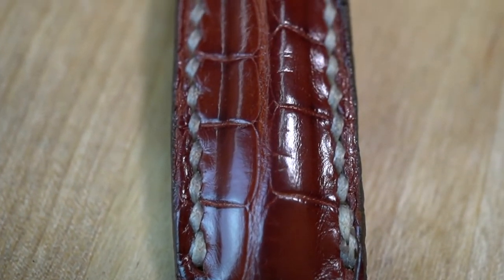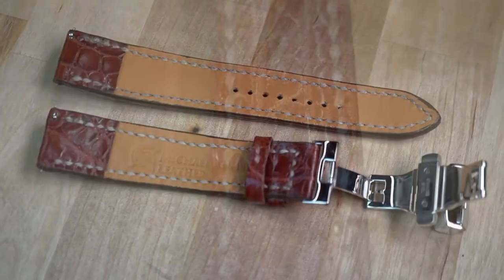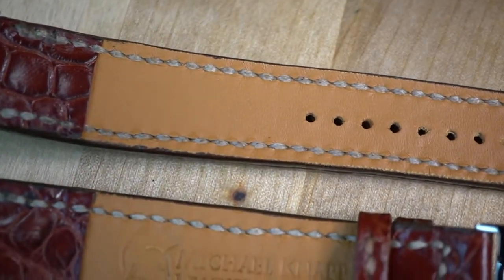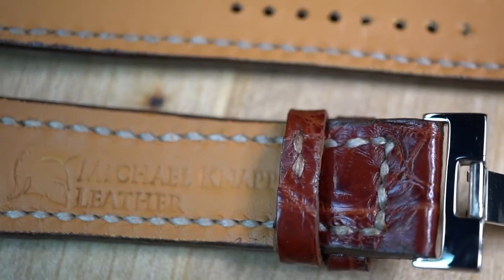But here is the final product, you guys. Turned out gorgeous. This was such a fun build. I'm so glad it's done. And now we can get to those 7 straps.